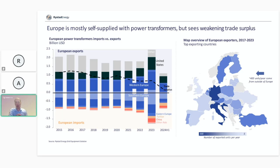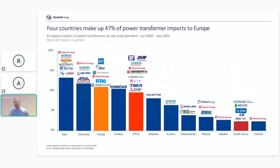So this is highlighting that there is an undersupply in Europe. We are not able to cover the regional demand with the regional supply, and it also highlights that there is some excess capacity in Eastern countries. Historically, Europe has been a very self-supplied region when it comes to power transformers, but now their trade surplus is decreasing.